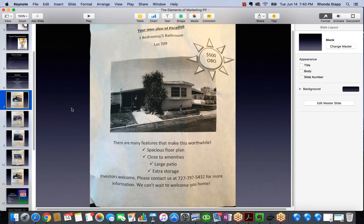This one says $500 or best offer. These are fixer uppers. Sometimes you can get them for free. I'm going to bank on the fact that we can get some of these for free. And these are all owned by the park. These are not for sale by owners. Well, I guess they are, but they're not people living in them. The park owns them.